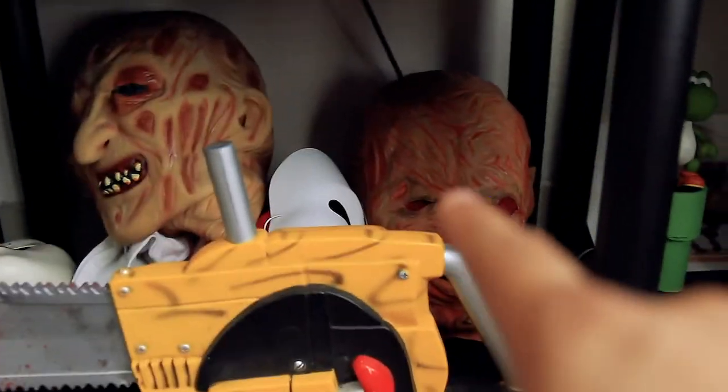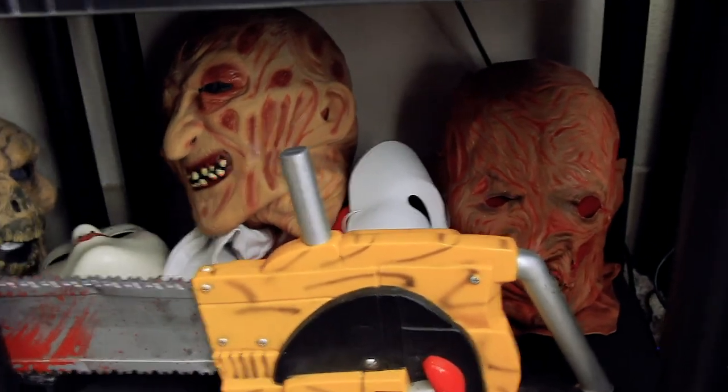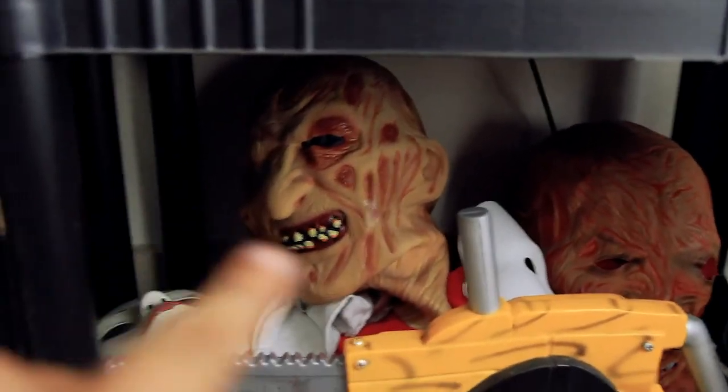And here's some of my Freddy masks. This is Freddy's first mask. This is the mask that came out in the 80s that you were able to purchase. A lot of wear and tear.